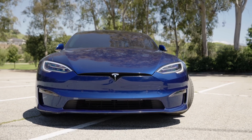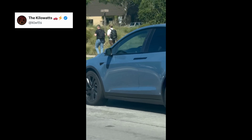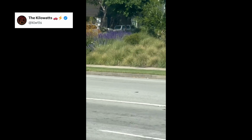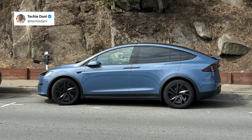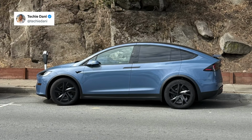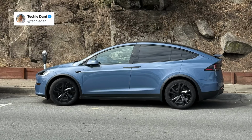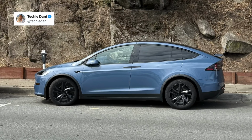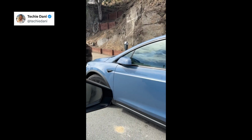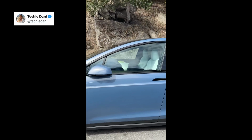We'll see how that all develops, but that Model X that was spotted in this new blue color was also spotted again by somebody else. At Techie Danny posted this, and this time we get a really good look at what these new Model X wheels will look like. From the side, we obviously see that it's the same Model X design, but it has a new paint color. But in this video, driving by the car, we can see these updated aero wheels that we have not seen on the Model X before.